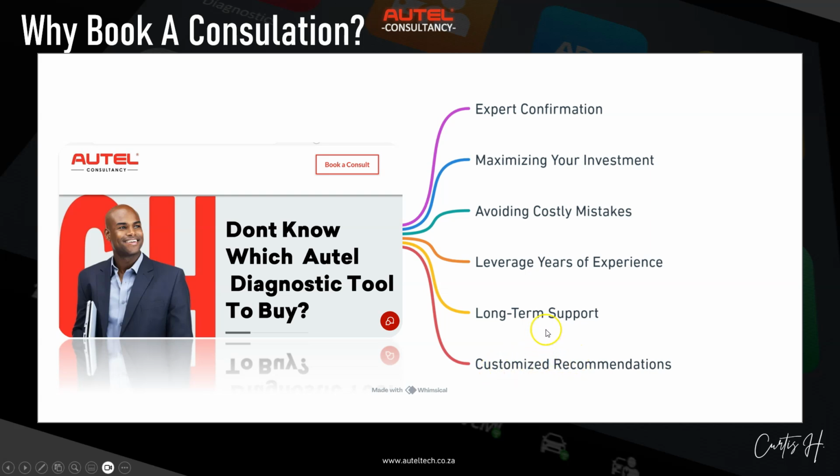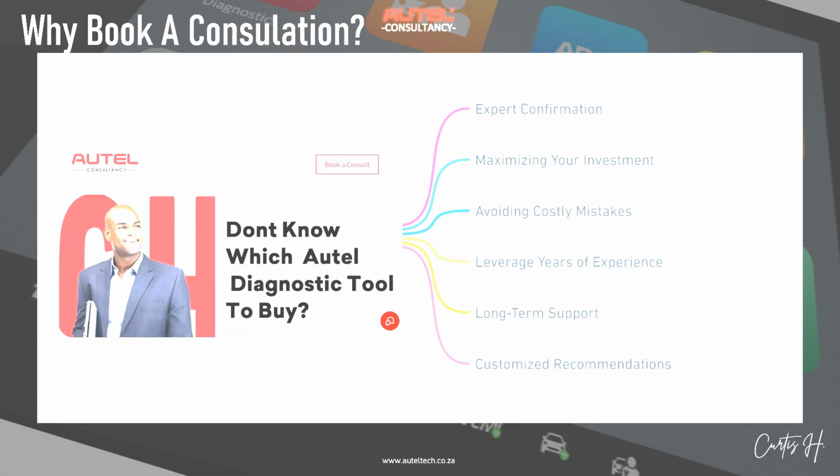So that's why I always book, and you'll never see me just tell you to buy somewhere. If you're buying a stage 1 tool, that's one thing, but when you're buying stage 2 and stage 3, those are more serious, and you have to be careful.